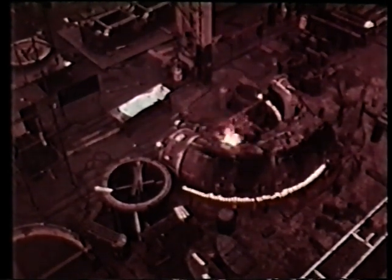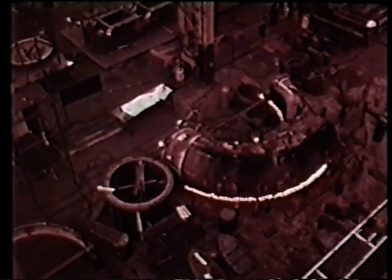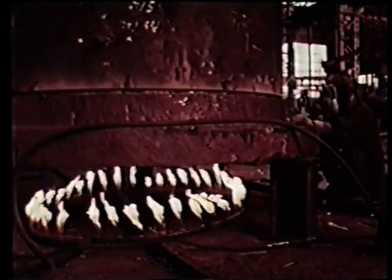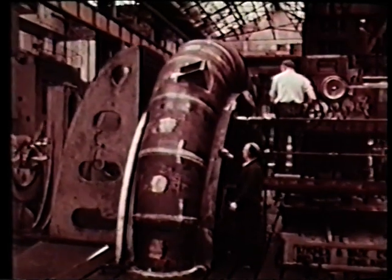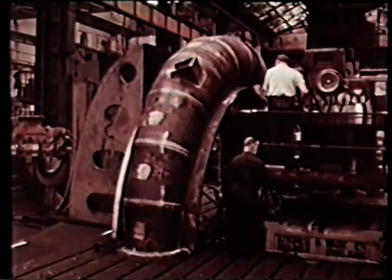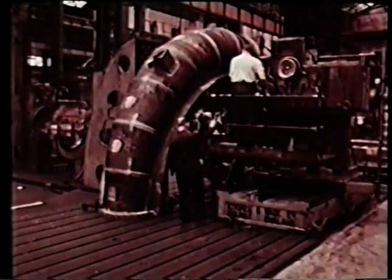The scroll-shaped spiral casings were fabricated by welding together steel plates. To prevent distortion, the workpiece is preheated and maintained at a constant temperature during welding. Afterward, the piece is stress relieved. For reasons of transportation, the casings were made in two halves and bolted together on site.